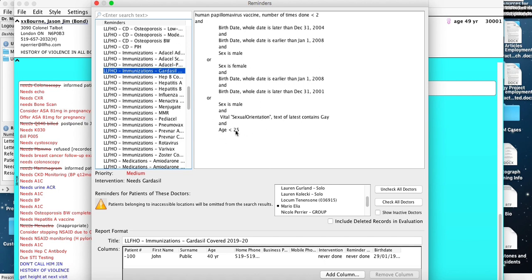For those of you who are using Health Equity custom vitals, we have a vital called sexual orientation that we've used. I'll show that in another video. But if we've labeled them as being gay and under age 25, of course, these patients are also eligible for the Gardasil, so we've included them in this as well.